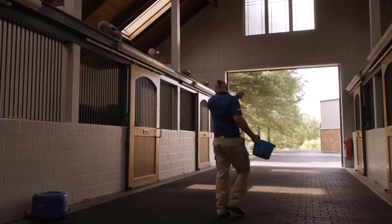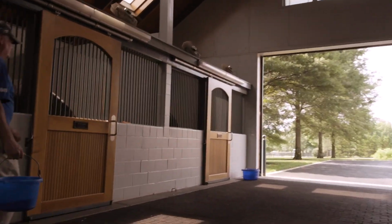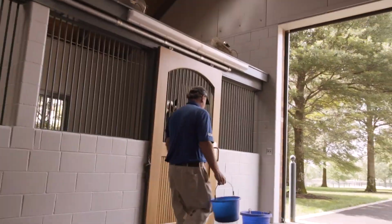The stallions, like I said, most of them get fed twice a day, so this is their afternoon meal, and they get very excited about it. They're very vocal about getting fed.